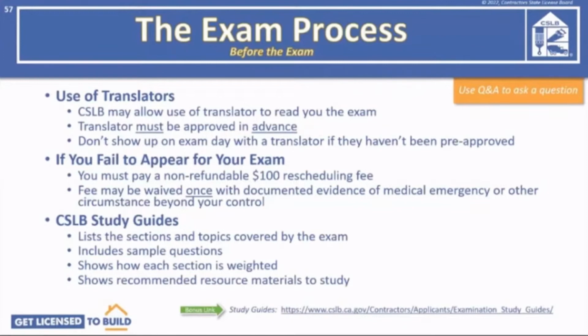Question 16 on the application asks if you need to use a translator to complete the examination. The translator must be approved by CSLB in advance. You cannot just show up on the day of your examination to the test center with someone to translate the exam for you. When you get an exam date, make sure you do not miss it. If you fail to appear for your exam, you will have to pay a non-refundable $100 fee to reschedule. That fee may be waived once with documented evidence of a medical emergency or other circumstance beyond your control.